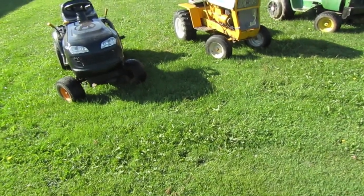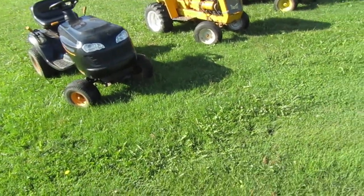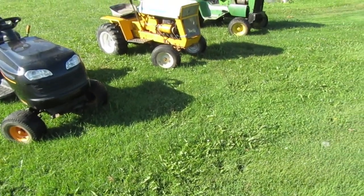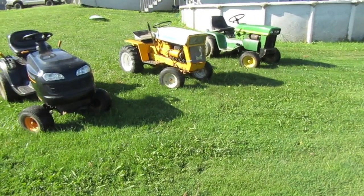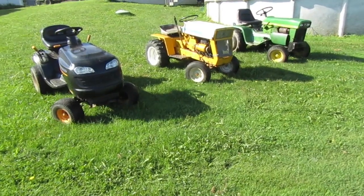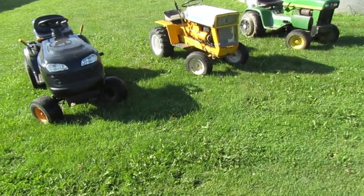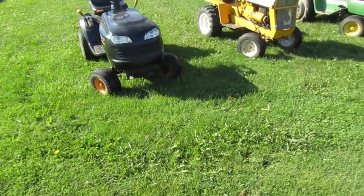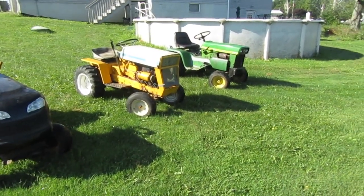I'm gonna try to debunk some myths today. You go on YouTube and you look around, and I've been curious, so I've looked this topic up. Garden tractor versus lawn tractor, or what makes a garden tractor and what makes a lawn tractor or lawn mower. I'm gonna break a few myths right now, and I've seen this, and every one of them videos has said it. Tires do not make it a garden tractor.